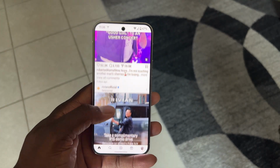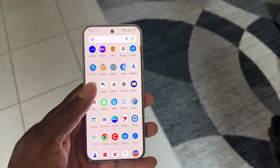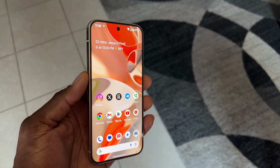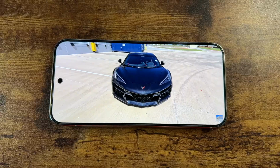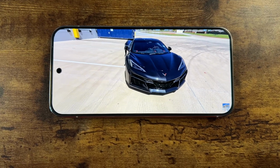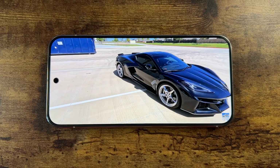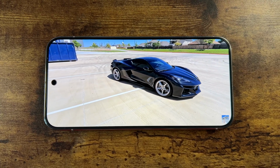But I have to say, the software on this thing is buttery smooth. I have not experienced any kind of heating issues. There's no lag. There's none of the things that some people are experiencing. I'm not going to say that they're not experiencing it. I'm just not experiencing it. And we're almost a month and a half in, or however long this phone has been out, and I just don't have any issues with overheating or anything dealing with the software. So that's a good thing.